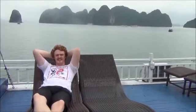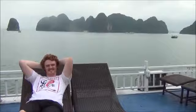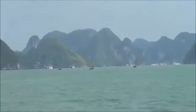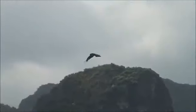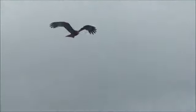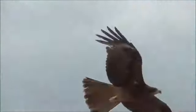Lounging on the deck. How are you enjoying the views? Okay. Doing lots of activities while we've been at Halong Bay. There's been kayaking and exploring caves, and this morning we're spending a bit of time at a private beach.